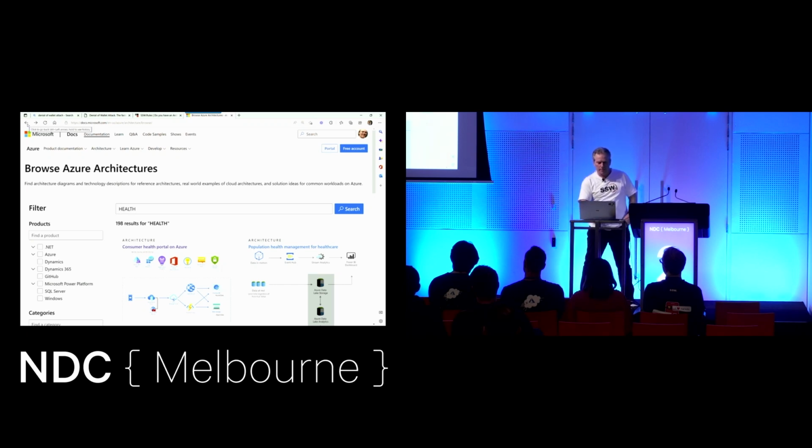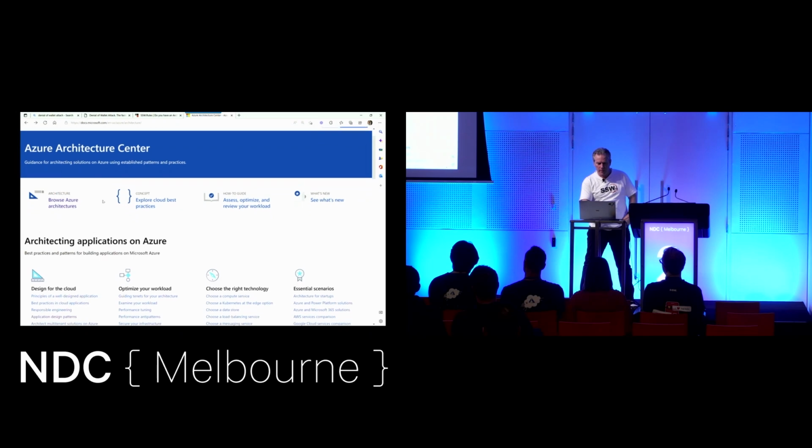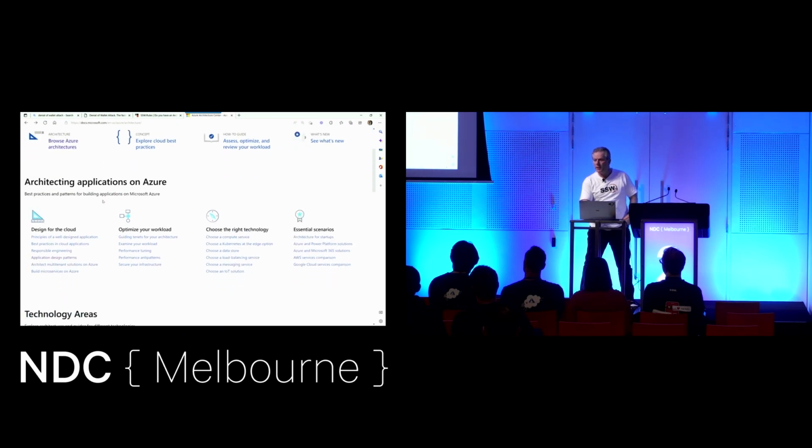There's a bunch of stuff here. So you can look through here, and this site should be your first stop. You come in here, you can see designing for the cloud, optimizing your workload, choosing the right tech, a whole bunch of scenarios. So for example, if your customer says, all right, I'm really worried about, we've had a lot of load problems in the past. At 9 o'clock in the morning, every kid from the schools all logs on at that time. How are you going to handle that? Well, you don't need to invent anything.